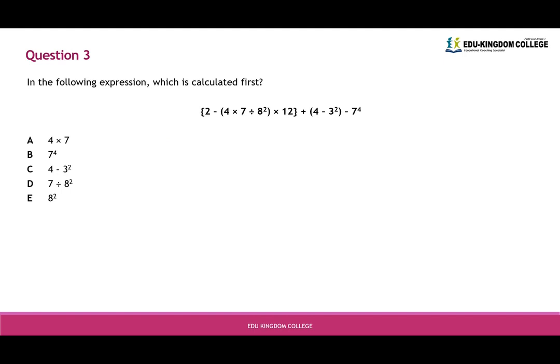Question 3. We're trying to find which one is calculated first. We actually want to do anything inside the brackets first. So we've got this bigger bracket here, and then we've got another bracket inside. And because all of these are like division or multiplication, so D and M in BODMAS, then it doesn't matter which one we do first, we just have to do it from left to right. So if we go from left to right, we will get A.